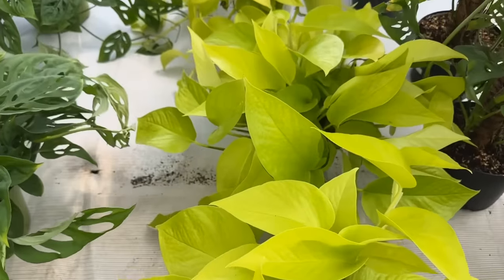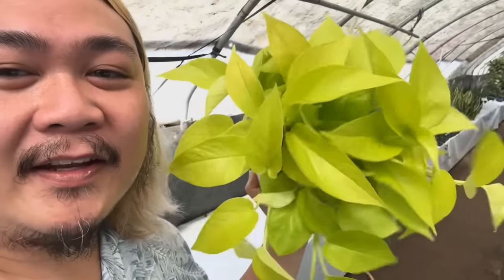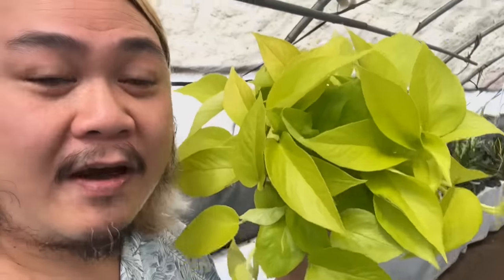$15 each for these 6-inch neon pothos. I still love these. These are so beautiful and so attractive. And it's a nice splash of color if you have like a nice big green wall. Just add one of these and it'll brighten it up. I think that's why I keep buying them. It's because I love that they brighten green spaces up so much. It just adds a nice splash of color. And that's why I have like a few of them behind me in my setup at home, my little studio.